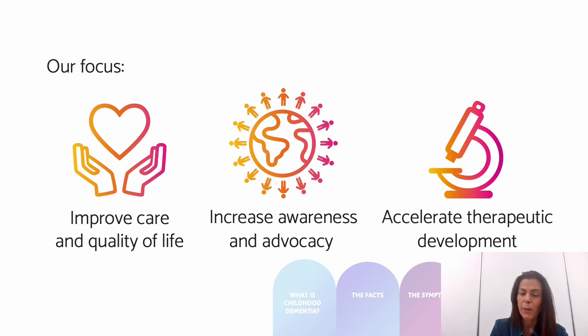We have had some success to date. Earlier this year, Greg Hunt, when he was Minister for Health, recognised childhood dementia as a health priority and opened the first ever MRFF round dedicated to this group of conditions. There is still much more to be done, of course.